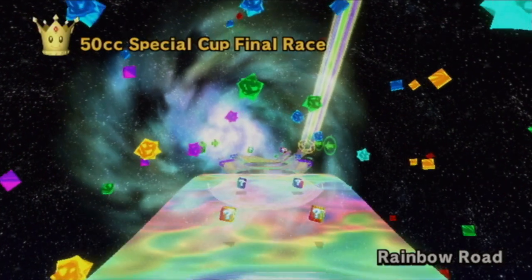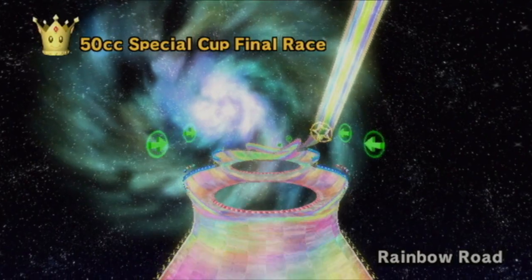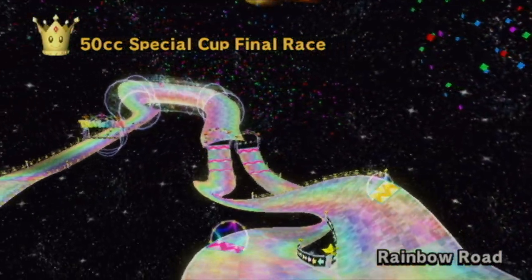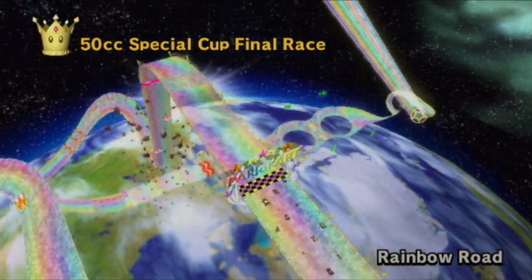Number 2. Number 2 on my list is Rainbow Road. This track takes place in space and has you race on rainbow stripes. This Rainbow Road, in my opinion, is one of the best in the Mario Kart series.